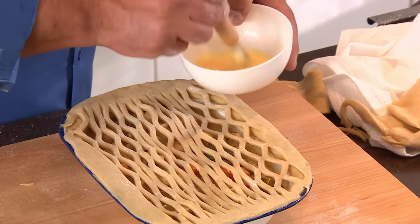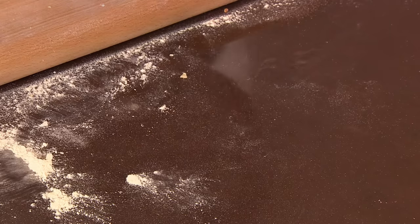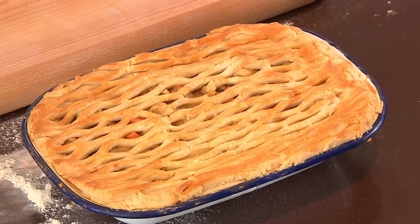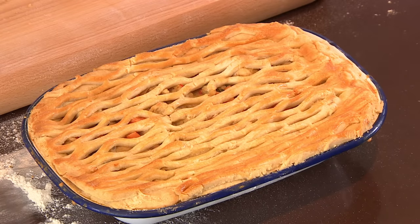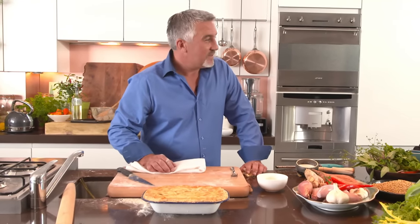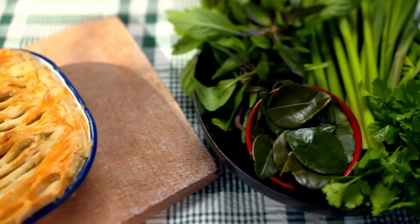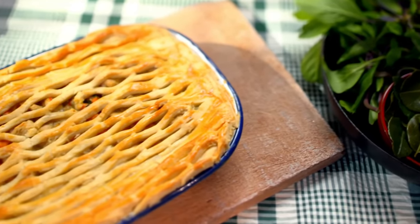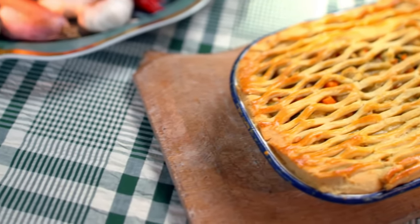Brush with the beaten egg for a golden colour and put it in the oven for 30 minutes at 200 degrees Celsius. There you have it. You have your chicken Thai pie with a beautiful pastry lid on the top, using all the exotic flavours and ingredients from Yorkshire. But let's be honest, it could come from Kent, Midlands, anywhere in the country. This warming Thai chicken pie comes with a crispy pastry lid to dip in that fragrant curry sauce.